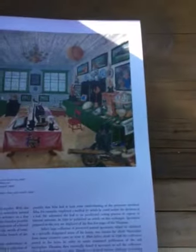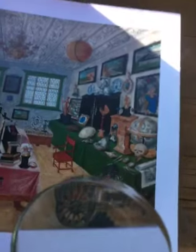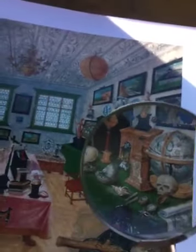Okay, now let's see what's some of the other things. I don't know if this microscope will show it. We're going to see time with the skull on it. Time is death.